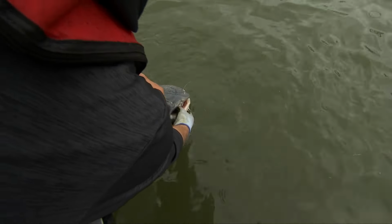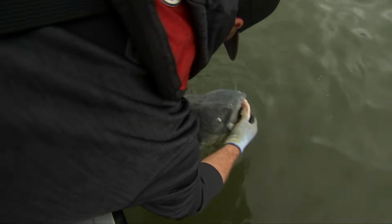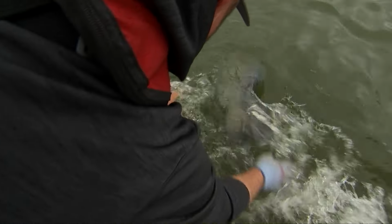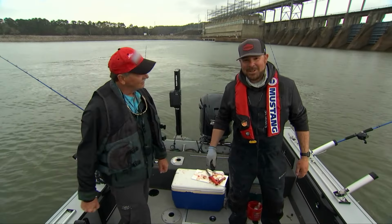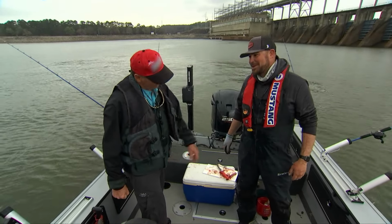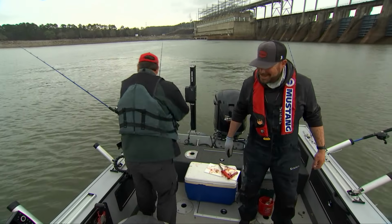Oh, don't go in, Tom. She's taking me with her. Look at the size of that fish. Oh, yes. That's the way to go. Give me some of that. Boom. Man, let's get those lines back out. I got to have another one. That was so much fun. You're bona fide now. You're covered in slime. What a great way to start the day. Let's go.